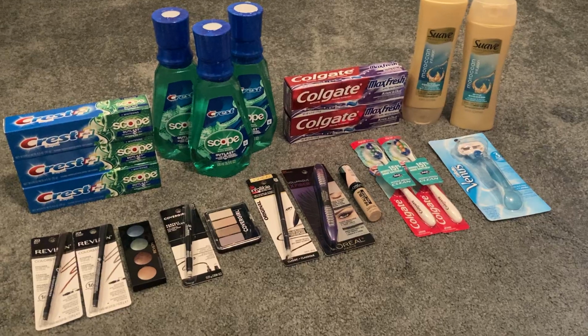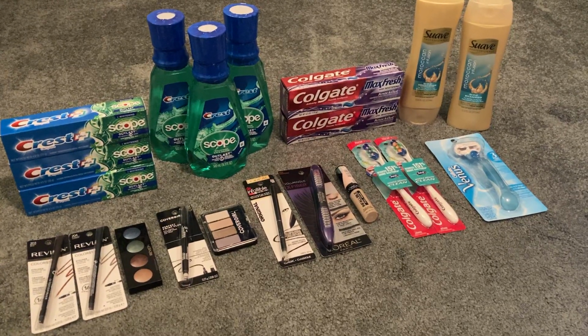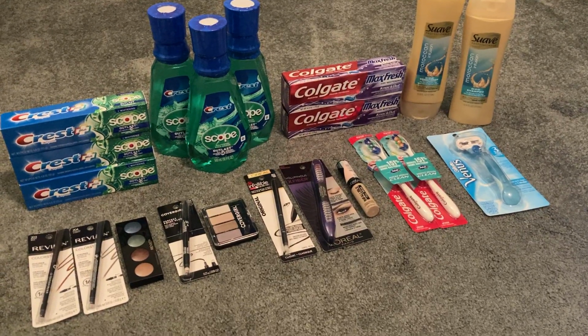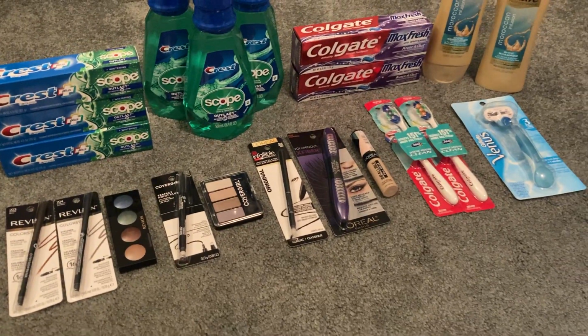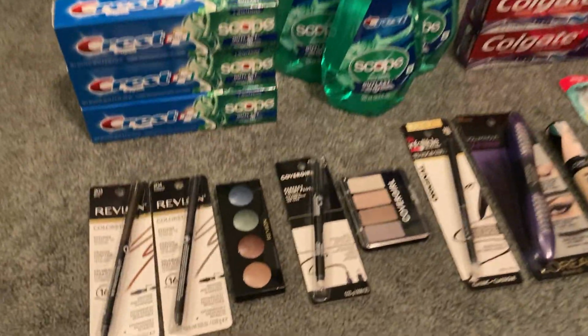Today's deal comes to you from CVS. As you can see, there are a lot of awesome oral care deals at CVS this week, as well as some makeup deals. So let's jump right in.